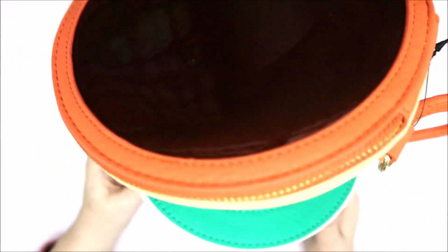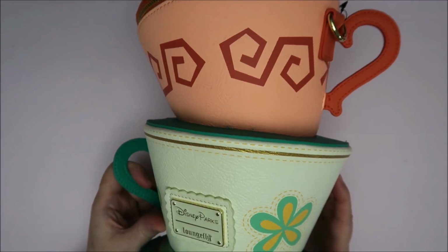But there was one more item. I didn't get a backpack, but I did get this. Oh, you can see the camera. Hi guys. It's a cup of tea. This is tea. And this is a purse.